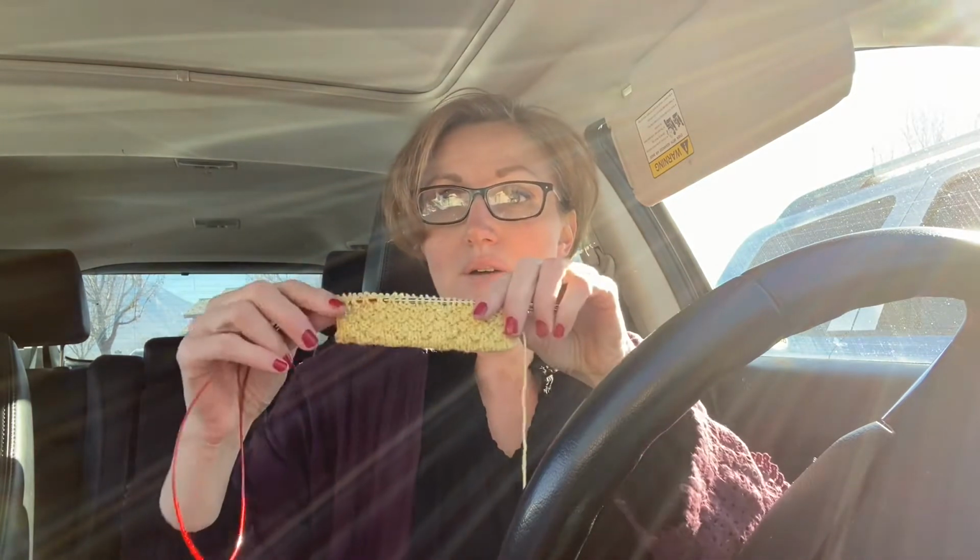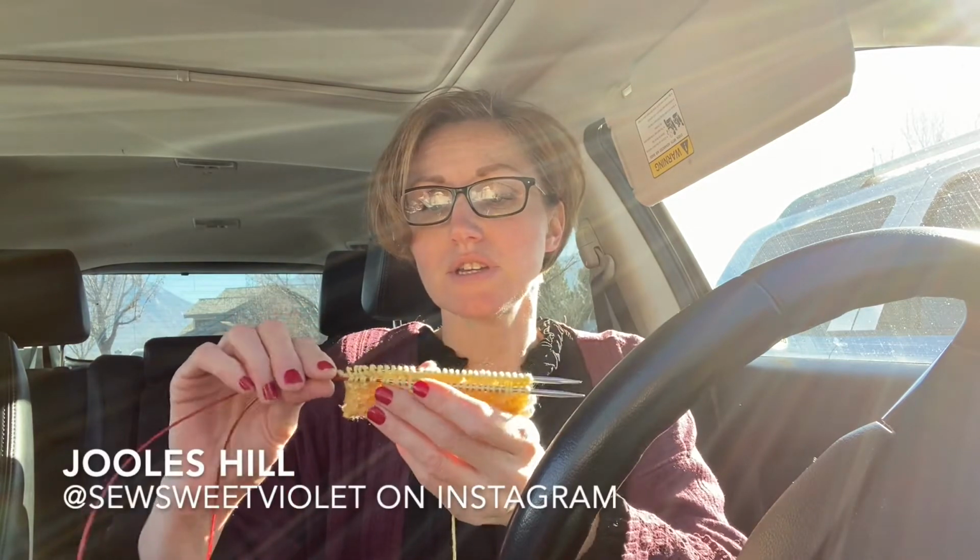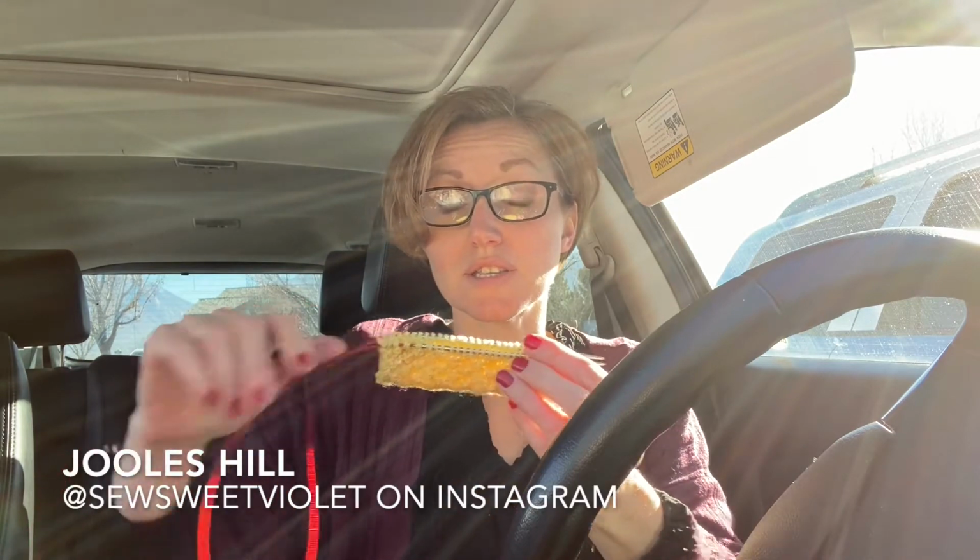So I'm at the orthodontist. Nadia, my youngest, she is almost done with braces. So she just went inside, and I'm hoping when she comes out that she's gonna tell me that on our next appointment we gotta get them off. That will be really fun. So I'm in the car knitting a wondrous dishcloth. This is a pattern by Jules Hill. She is So Sweet Violet on Instagram and YouTube.